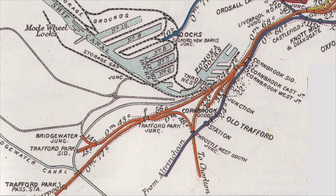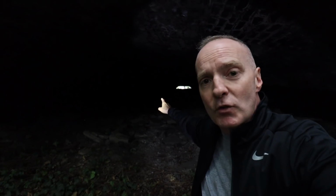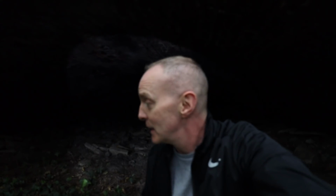So these tunnels used to be part of the Cheshire lines that came out of Manchester Central Station, and there was like a little branch that branched off over at Cornbrook, and it was called Throstle's Nest Junction, and this is the most accessible tunnel, as you can see at the minute. Now we don't know where that one comes out, so we'd like to go and have a quick look through it. So in fact, I might just go down there and see where it comes out.